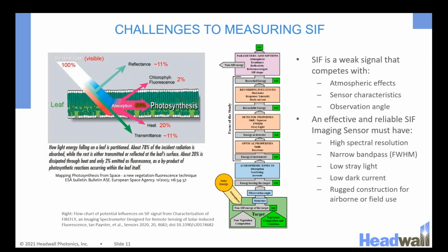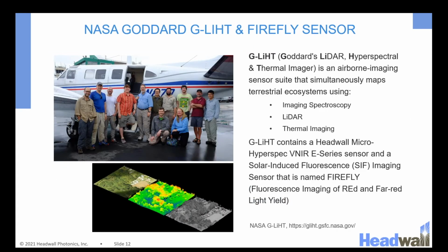So the design, manufacture, testing, and validation of a sensor to detect this relatively weak signal is extremely important. NASA Goddard helped with both the performance specs needed as well as testing of the completed instrument to ensure that it met or exceeded the specifications required. NASA calls their sensor FLUORESCENCE, or Firefly, for fluorescence imaging of red and far red light yield.